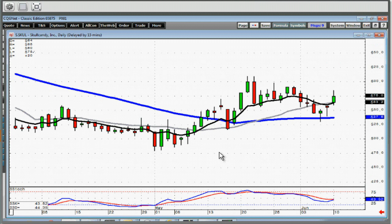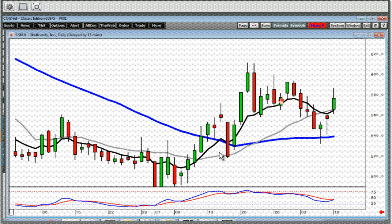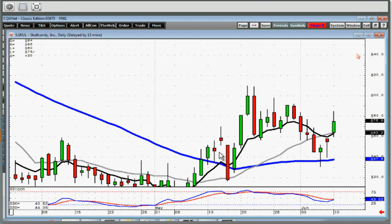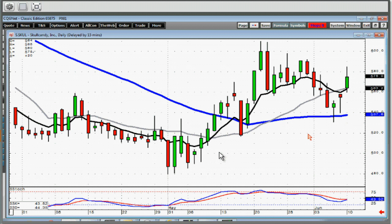Got another, observe the obvious. Came up through the 50, used the 50, came back, supported right on the 50, came back up, now pulled back. There's your hammer, doji, right at the 50 level, starting to take it back up. That tells me that if this is wave 1, wave 2, we're into wave 3. Volume has dropped.